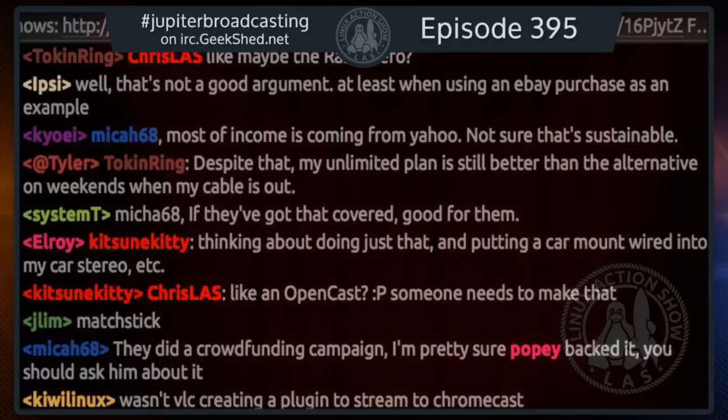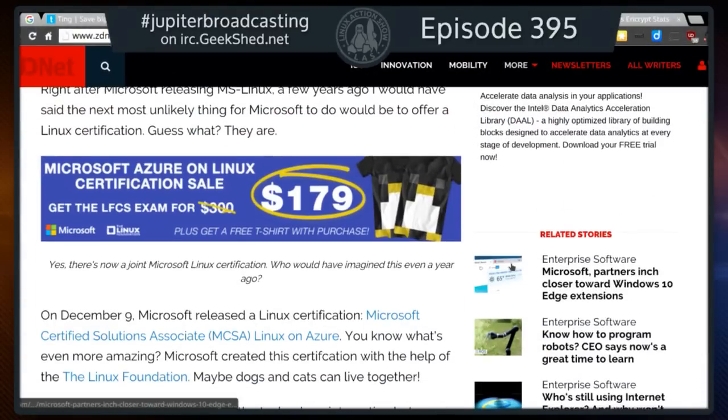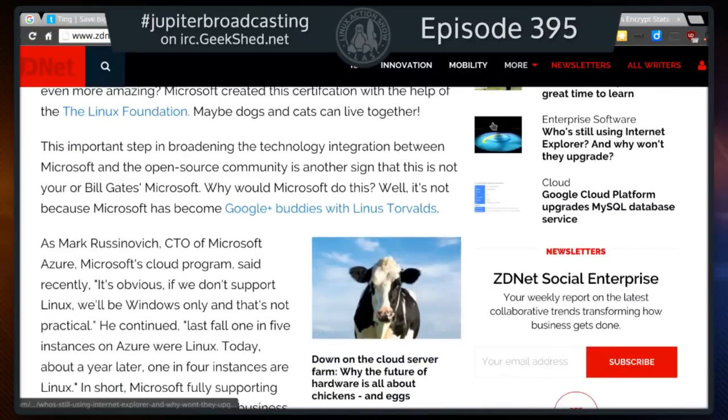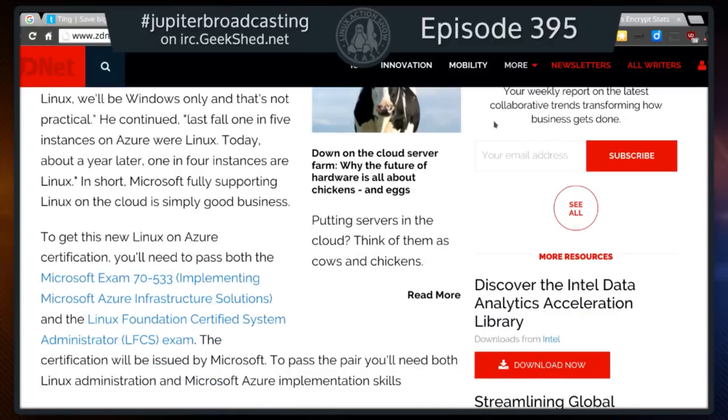So did you hear about Microsoft offering a Linux cert? How about that? No, believe it or not, it's true. Microsoft has a Linux cert that is not only going to teach you how to do Linux on Azure, but they actually created the certification with help from the Linux Foundation. The CTO of Microsoft's cloud platform said it's obvious that if we don't support Linux, we'll be a Windows-only shop, and that's not practical. He continued, last fall, 1 in 5 instances on Azure were Linux. Today, about a year later, 1 in 4 instances are Linux. So they're rolling out an Azure Linux certification course.